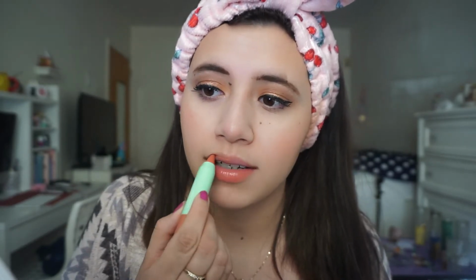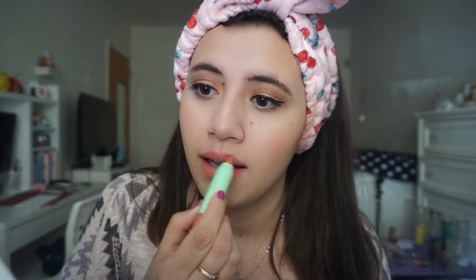The formula is great. It glides on really nicely. These colors just don't generally look good on me. A lot of lip colors don't look good on me. If I were to swatch my entire lipstick collection, or even liquid lipstick collection, you guys would see how not good most of those shades look. See, I don't like that. I feel like it looks weird.